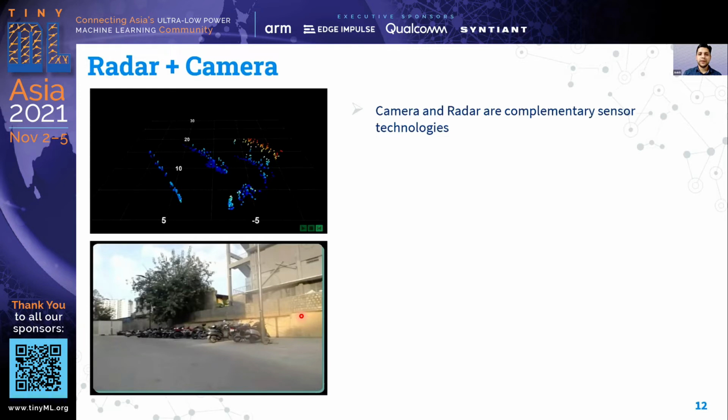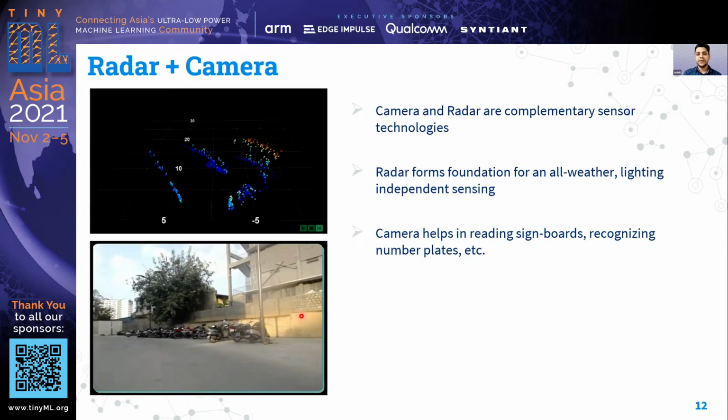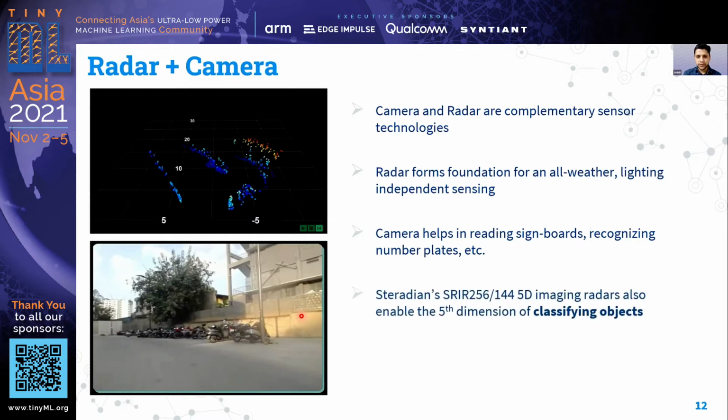What we say then is the camera and radar are complementary sensor technologies. Radar forms a very solid foundation for all-weather, lighting-independent sensing, whereas the camera is still needed to do stuff like reading signboards for an autonomously navigating agent, recognizing number plates for speed enforcement, and all other kinds of visual identification activities. At Steradian, our SRIR 256 and 144 5D imaging radars enable the fifth dimension actually, and we are now today able to classify objects on the fly using just the radar point clouds. Putting this system together, yes, one can say that the much coveted L4 autonomy looks to be very achievable, right?